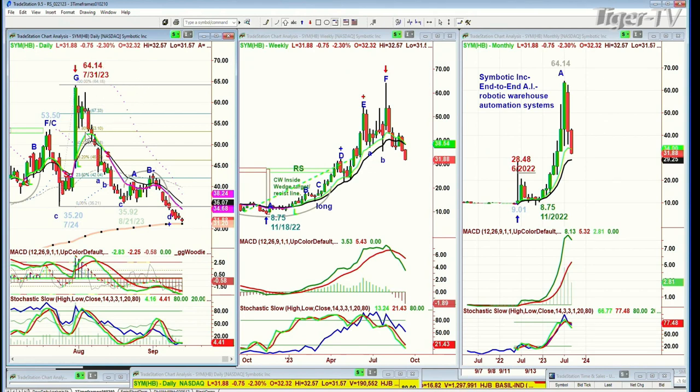If we didn't take that off and we were just holding, I know someone who's had it all the way from, I think, the 17s, and when it went to 64, maybe just took a little bit off. Well, it's still fabulous, but wow. I mean, you've just given back so much.